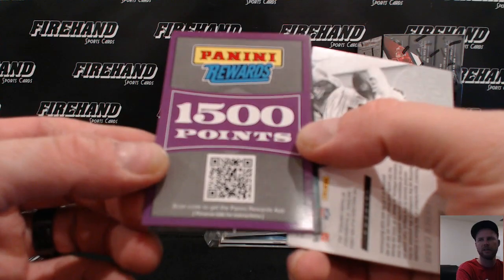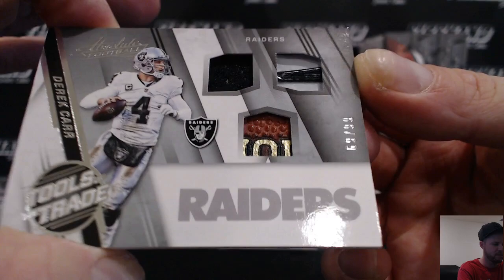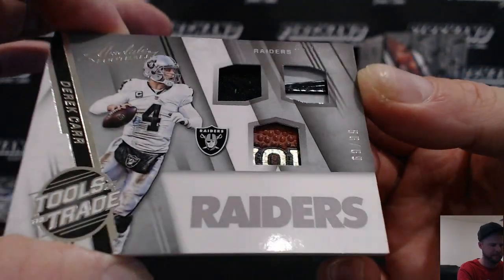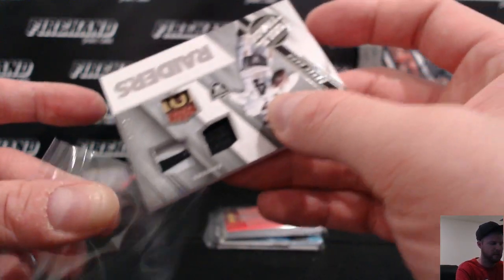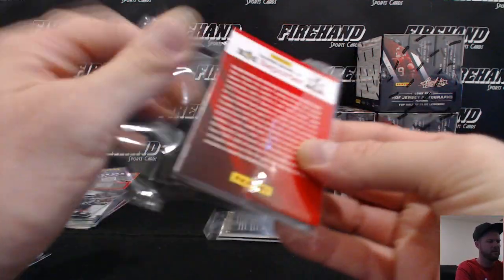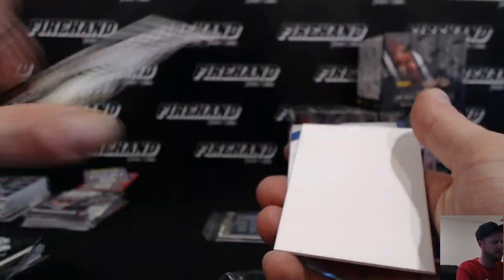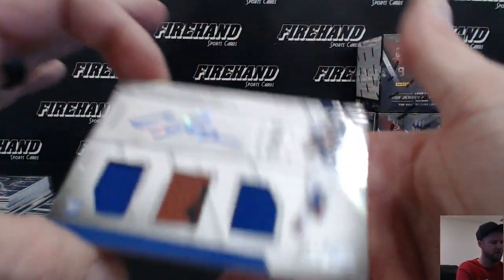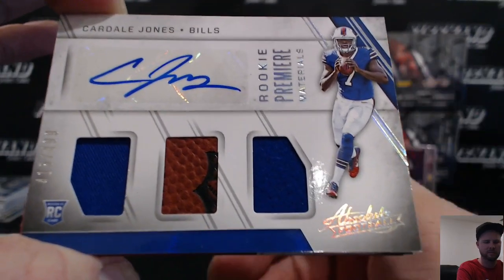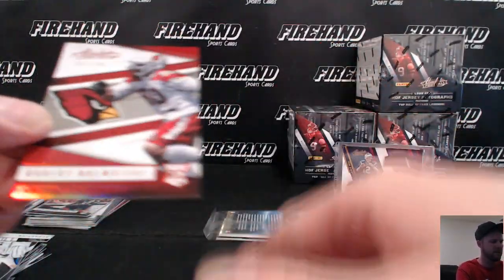Points. I wonder what that was supposed to be. Joe Namath to 499 for the Jets and a Derek Carr triple relic. The Raiders. 69-99. TNJ with Raiders. Sebastian Janikowski, Unsung Heroes for the Raiders. Cardell Jones, number to 499, the Bills. Carl with a K. And Robert Kendiche, number to 100, the Cardinals. And Lugs.